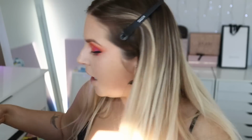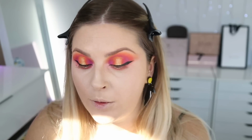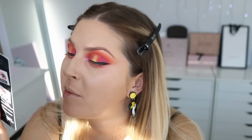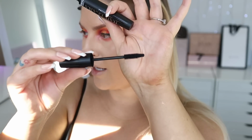Mascara. So I've got a new one here. This is the Bad Llama Mascara by Be Perfect. And it's got some results pictures on there. Looks pretty good. This one is for long lasting wear, dramatic length and intense volume. With one step fiber technology, it gives fully loaded lashes in one coat. It sounds amazing. Lightweight formula, doesn't weigh down your lashes, custom brush design from root to tip coverage, blah blah blah. Alright, so the brush is very interesting. It's tapered on the inner part, a little bit bigger on the outer edge, but it's not too large.